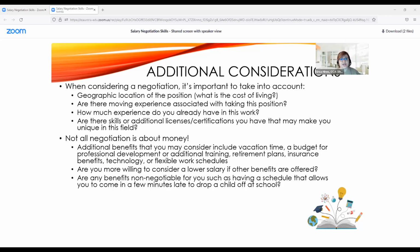If you're not sure what the cost of living is in a geographic location, if you're looking to move or get out of your current area, then a good thing that you can do is just Google "cost of living in" and type in that city. That'll give you an idea of what the base is. And you can also compare that to your current area to know what the difference is between what I'm currently dealing with versus what I might be dealing with.